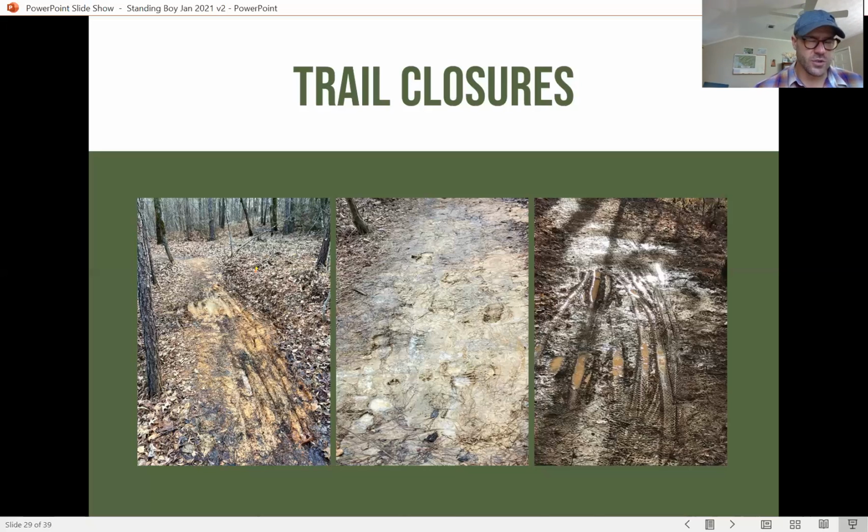And on maintenance and trail closures, the most important takeaway from this is if everybody's really good about not using the trails, and if people come to trail work days, we have fewer problems, we can address those problems more quickly, and the trails can be open more. I mean, we can all have a very material impact on how much the trails are open by respecting trail closures and by showing up for trail work days.